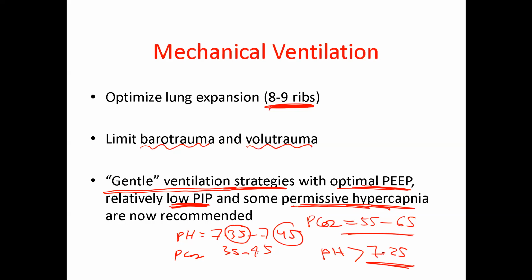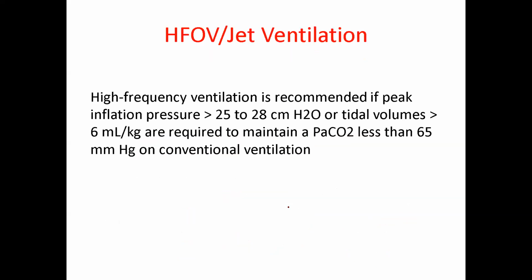So that's called gentle ventilation strategy or low lung volume strategy. I'm going to give optimal PEEP to open the alveoli, lower PIP or tidal volume, and some permissive hypercapnia. Now that's the recommendation for the ventilation treatment of PPHN.